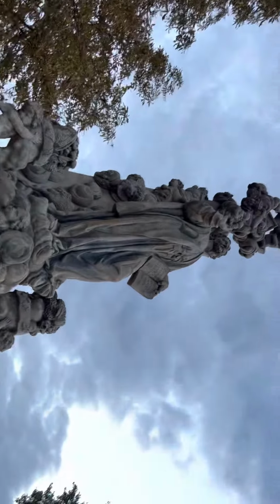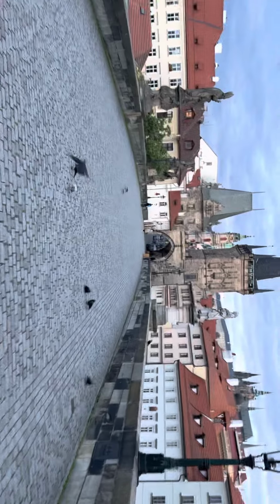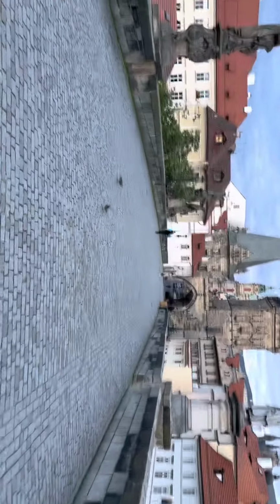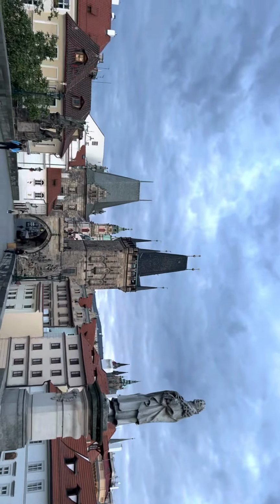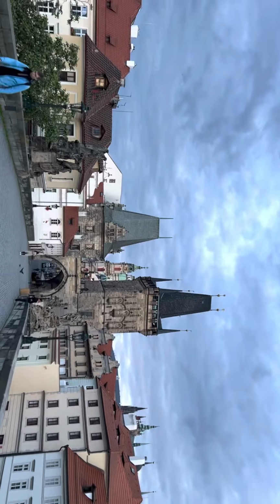Here's a saint telling someone off. There's a heart at the very top. You can see we're getting close to the end of the bridge. The tower at the end of the bridge has a very dramatic top, as does the St. Tyne or Teen Church. Kind of looks like it's out of Harry Potter or a Disney movie.